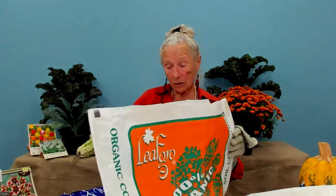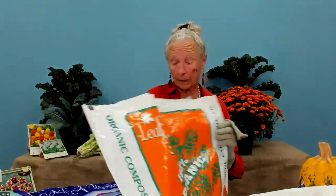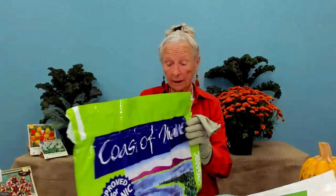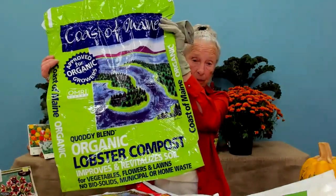And I've got lots of products here to show you and talk about, my absolute favorites. Okay. So I go to immediately leaf growth. If you have compost, it's pretty much the same thing. And 2 or 3 scoops of this as you're planting each of the bulbs is absolutely wonderful. Another absolutely great one is this Coast of Maine lobster compost. It has a lot of nutrients in it. So if I'm working in the ground planting, these are important things.